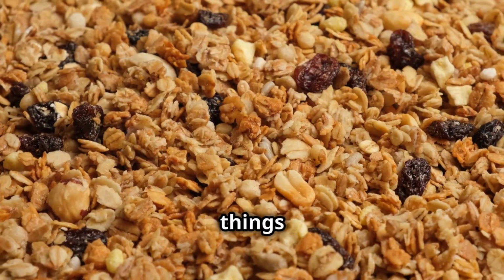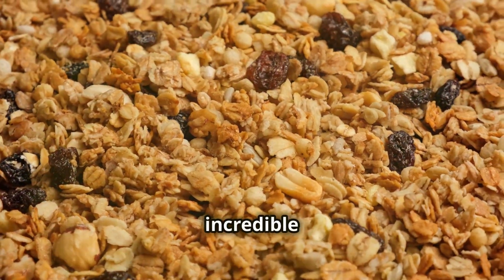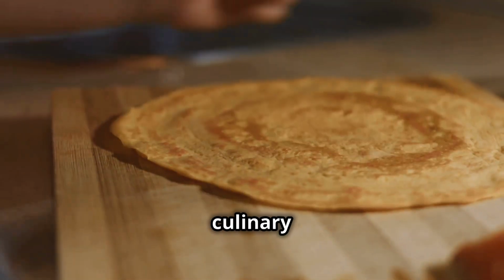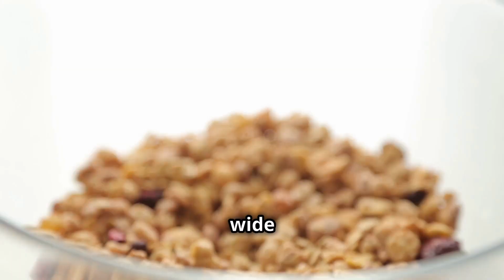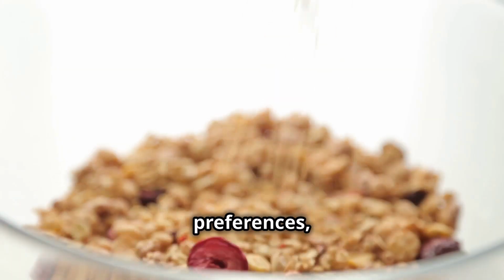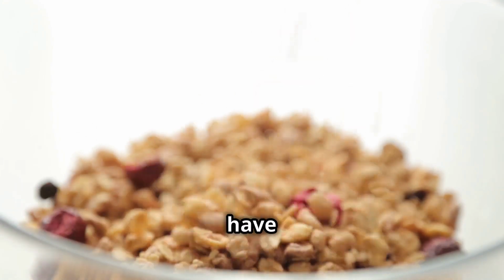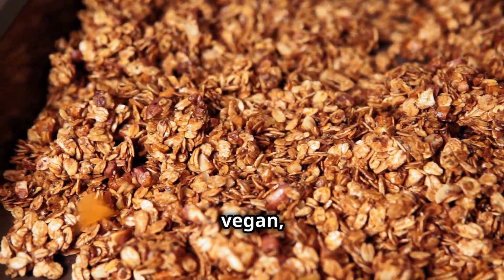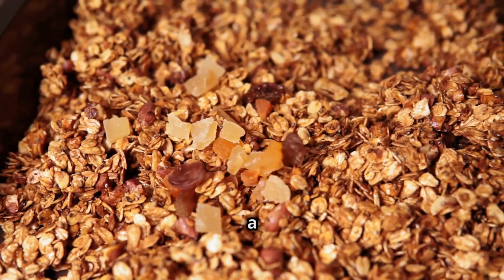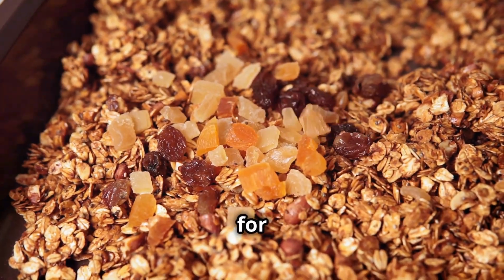One of the most remarkable things about granola is its incredible adaptability. Like a culinary chameleon, it can effortlessly transform itself to suit a wide range of dietary needs and preferences, proving that healthy eating doesn't have to be restrictive or boring. Whether you're gluten-free, vegan, or watching your sugar intake, there's a granola out there that's tailor-made for you.